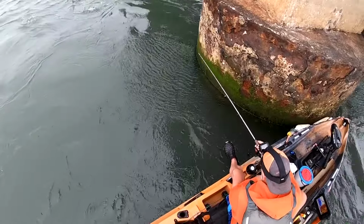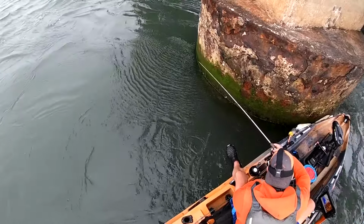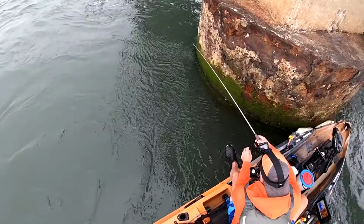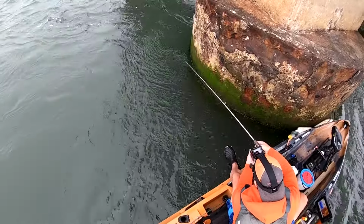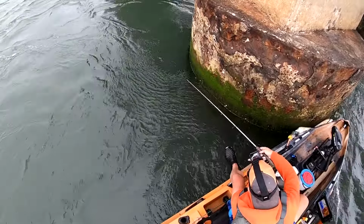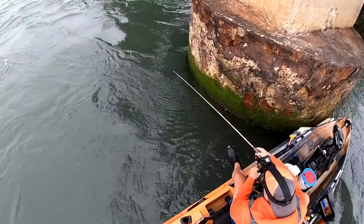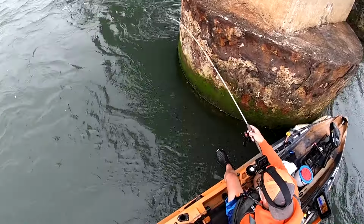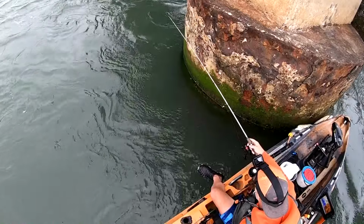So in order to hold this position, I have to push myself into the piling and keep my right foot on the rudder. Otherwise, the second the rudder turns back the other way, I start swooping off the piling and I can't reach the spot where the fish are. So it's a really awkward position to have to fish, but it's working. See, there they are right there. They just clean me off that fast.